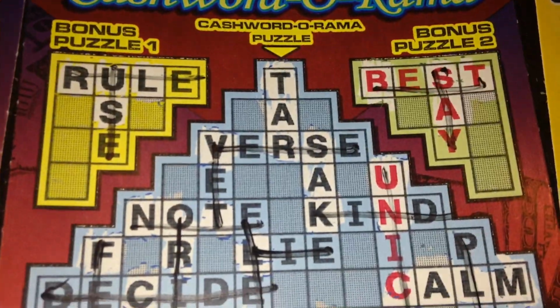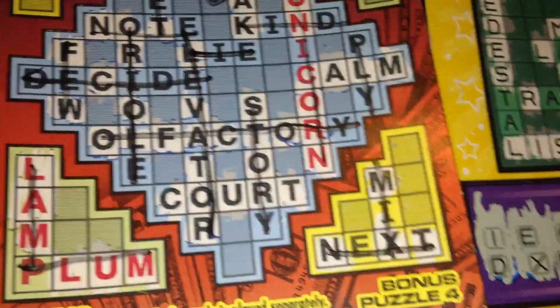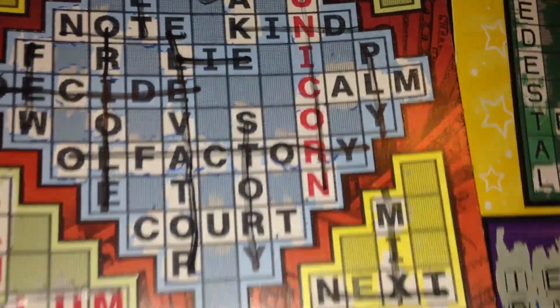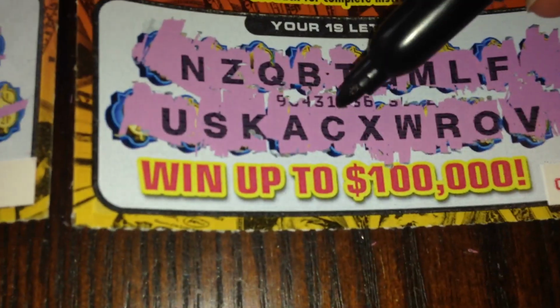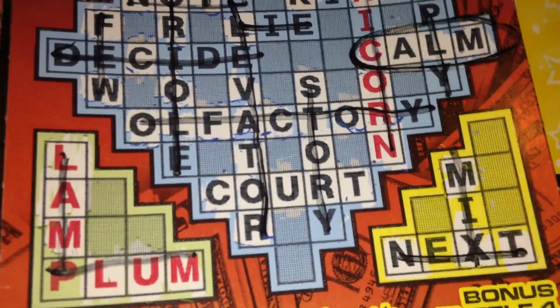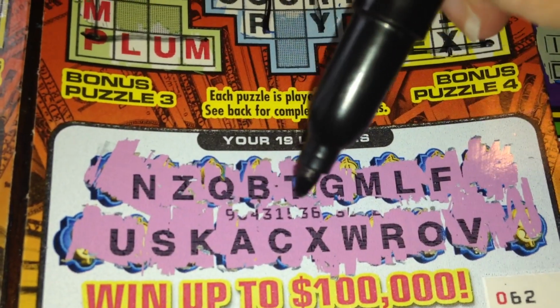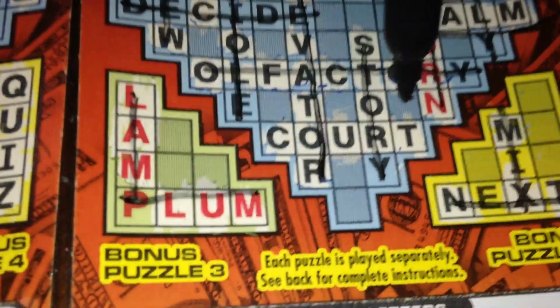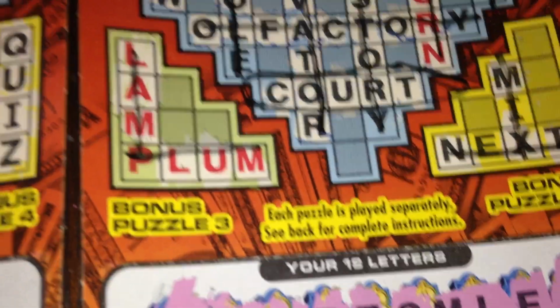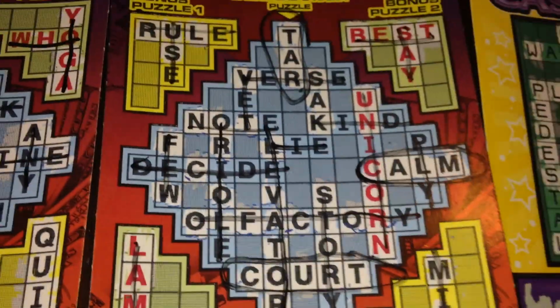But on the top, we have tar, T-A-R. So we have one here. All right, and then we have calm, C-A-L-M. So we have 2 words. And then court, C-O-U-R-T, court. All right, so from what I can see, there's 3 complete words in the main puzzle. So that's going to be a $5 winner.